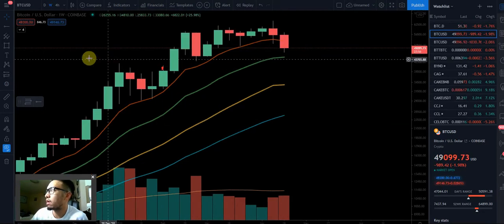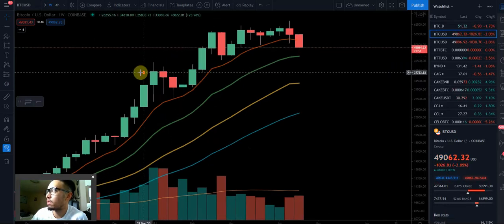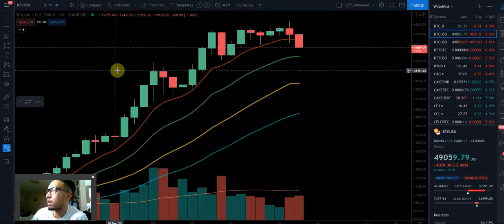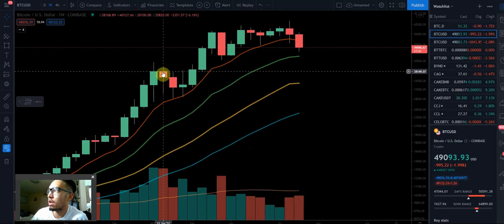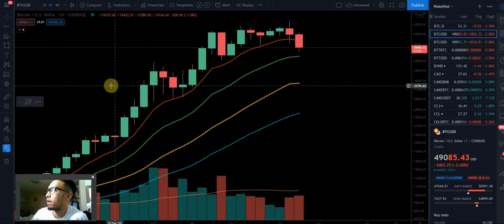And then what is the next level? He said 38K. Oh, where is that? Clearly, you can see that the next support or previous resistance from January all the way to February was right at 38K. Look at this straight line right here. Top of the candle here, top of the candle, bottom of the candle right here. Clear resistance right there.